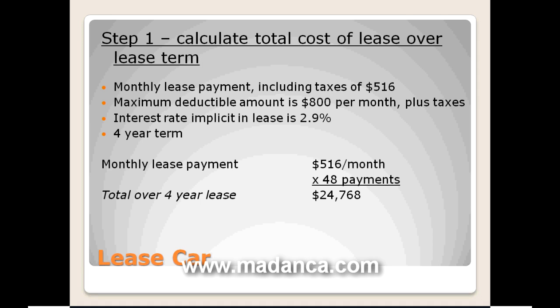The interest rate implicit in the lease per the dealer is 2.9%, so it's about 1% more expensive than the finance option. The lease is a 4-year term. So to calculate the total cost of the lease over the lease term, you need to multiply the monthly lease payment by the number of payments in the lease term, in this case 48 payments. The total cost over 4 years is $24,768.